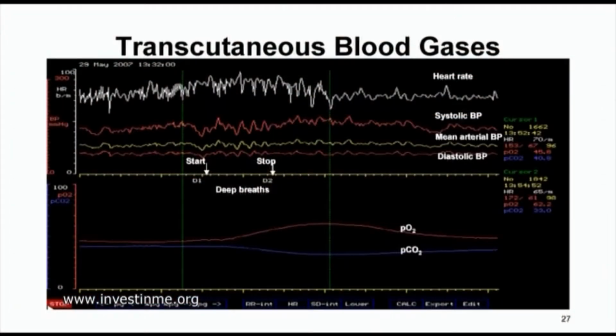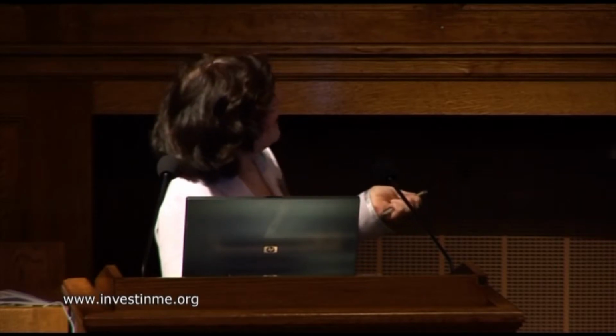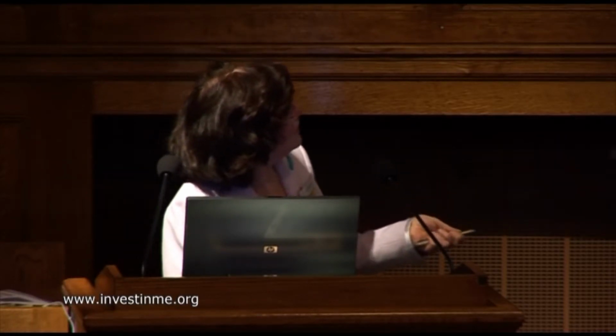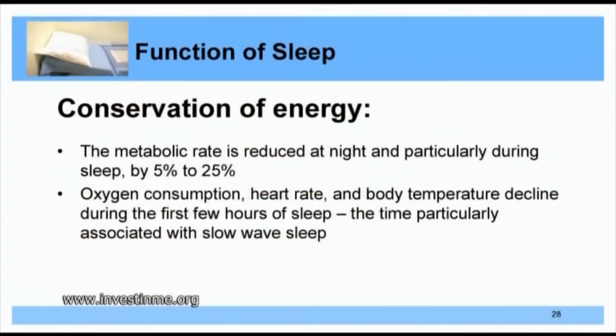And here it is. This shows oxygen here. When the person takes a deep breath, the oxygen will go up. And that proves that they've got the capability of breathing it in. It's not something that they're limited in. This is the carbon dioxide. And really, the oxygen levels should be up here and the CO2 down here somewhere. So this is just an illustration from one of the patients of what we're finding.